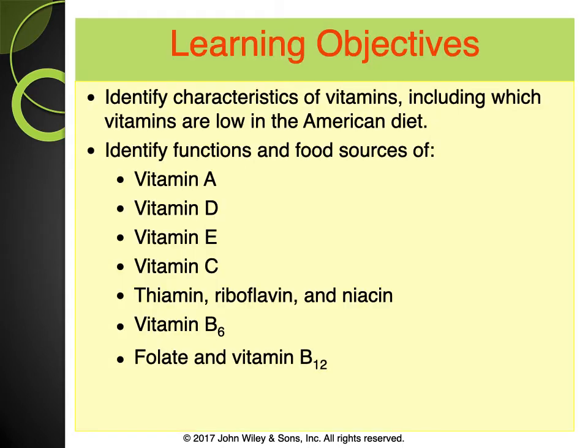So we're going to be learning about different vitamins. Basically, I think the easiest way to distinguish the vitamins, we can go more nitty-gritty detailed later, but the way I like to think about them is fat-soluble vitamins and water-soluble vitamins. What distinguishes the two categories is that one needs fat to absorb and utilize that vitamin, where the other, which is water soluble, just needs water.